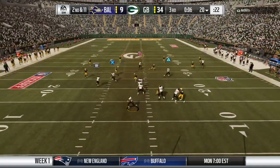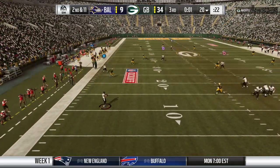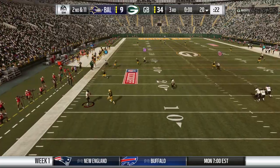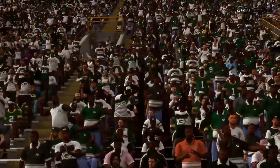On second down, Jackson being chased out left. He's going to be out of bounds on what's going to wind up being the final play of quarter number 3.